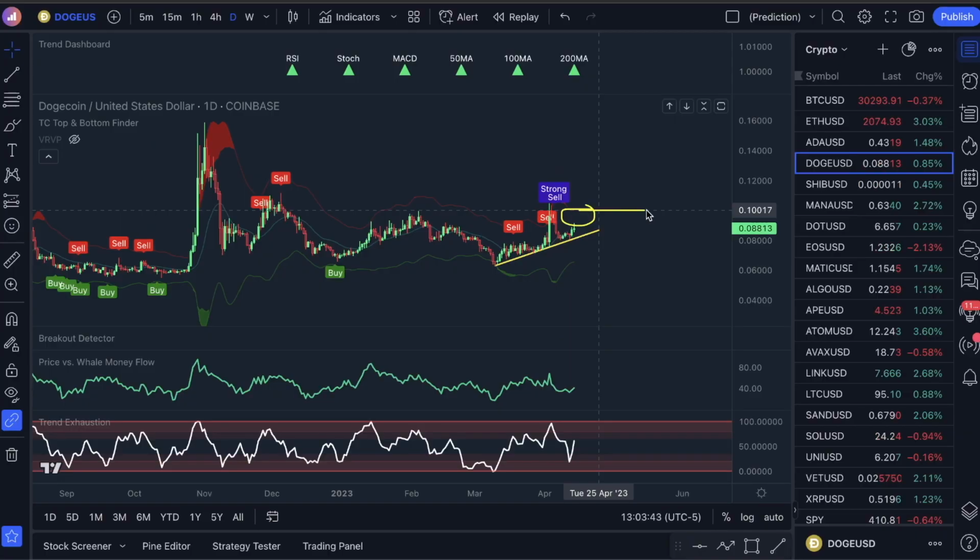And then around this area, trend exhaustion is probably going to be high. Well, money flow is probably going to be high. And then that's where I'm probably going to be looking to actually sell some and then buy back in lower and then ride this back up. That's how I do. I do this over and over and over again, guys.